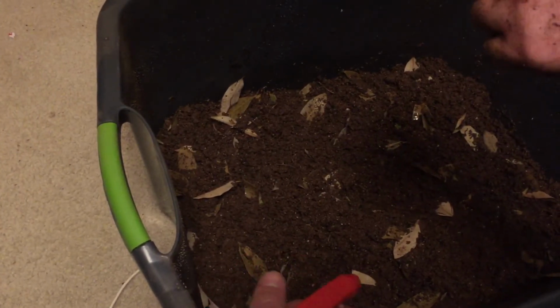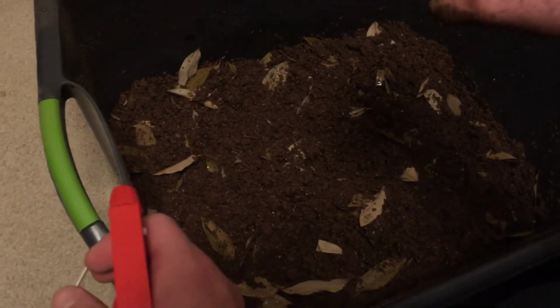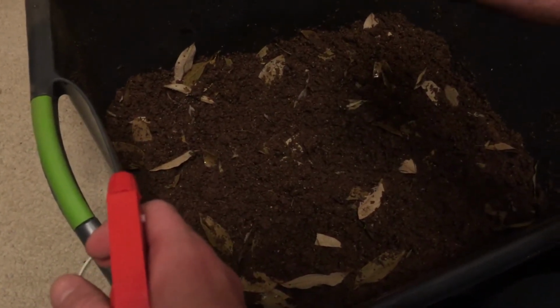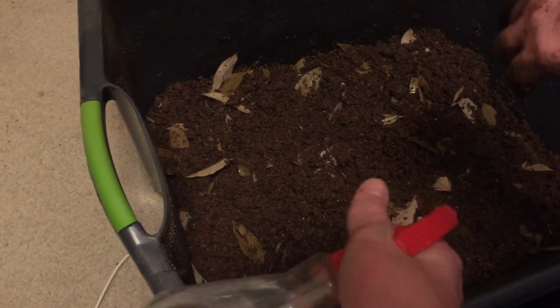But yeah, so I'm going to dump the worms in here. I'll get the heat lamp set up on one side of it after the video's over, because that's just something I'm going to fiddle with, because I want to find the perfect balance for it. So I don't want to waste time with that. And yeah, that'll be it.